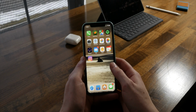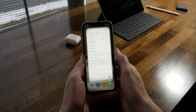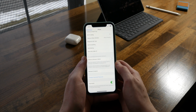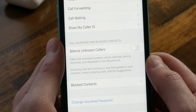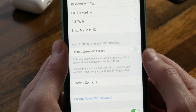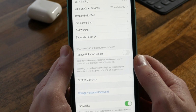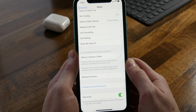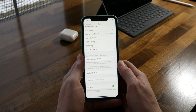Fourth is silence unknown callers. If you get a lot of spam calls, this is definitely something you'll want to look into. If you go into settings and then into phone, there's an option that says silence unknown callers. So this will just give you a notification that you had a missed call if you get a call from a number that's not in your contacts. The nice thing is that if you did call a number that's not in your contacts, say for an appointment or something, the phone will recognize that and still ring for those calls.